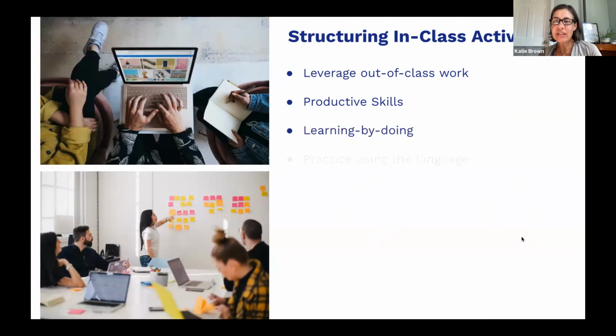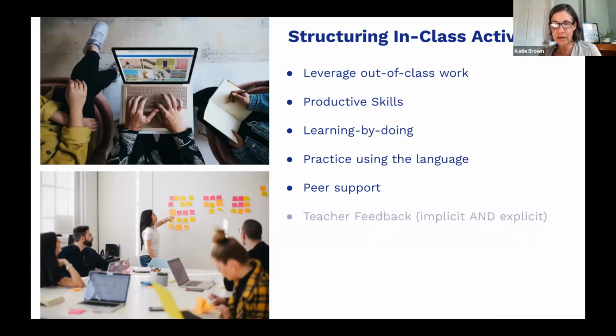And then when you're structuring in-class activities, these are some things that you want to think about. How can you leverage out-of-class work? How do you get learners to use their productive skills? How can you foster learning by doing? What kind of feedback can the teacher give in real time, both implicit and explicit, giving learners feedback on the skills they're learning and the language they're acquiring?